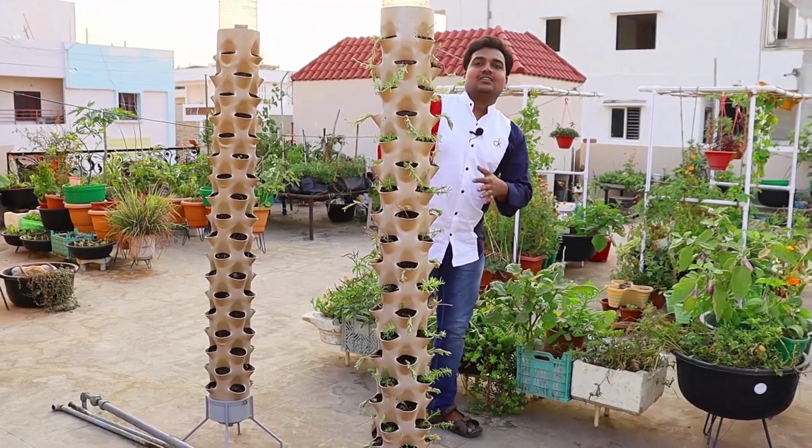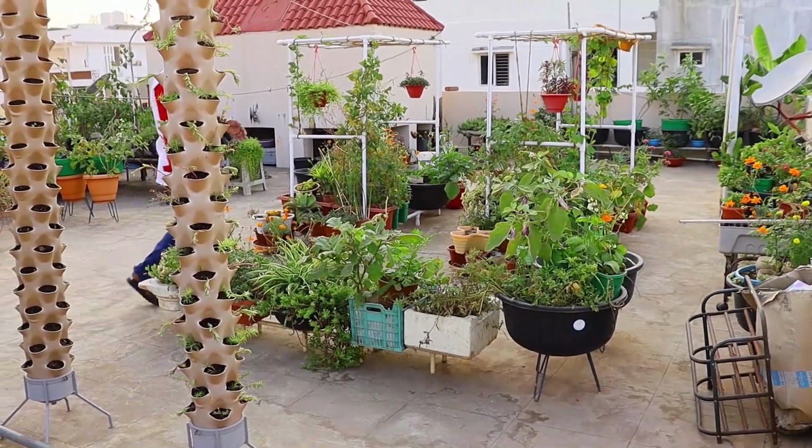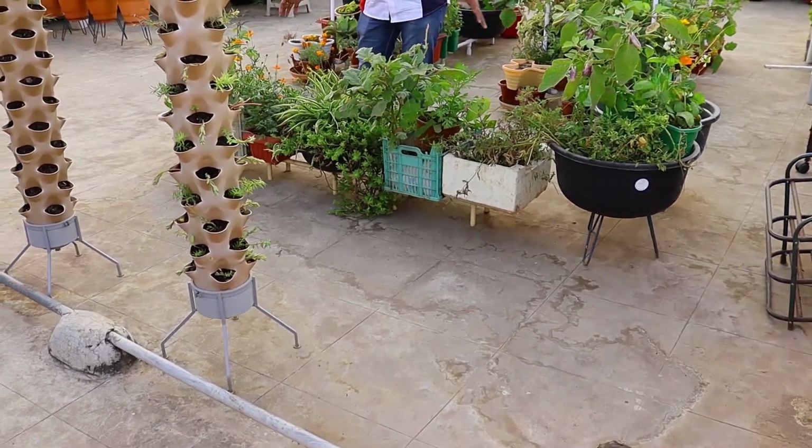So behind the towers you can see some planters over here. I have placed them on a PVC pipe stand, which I made myself. I made it with my own hands.